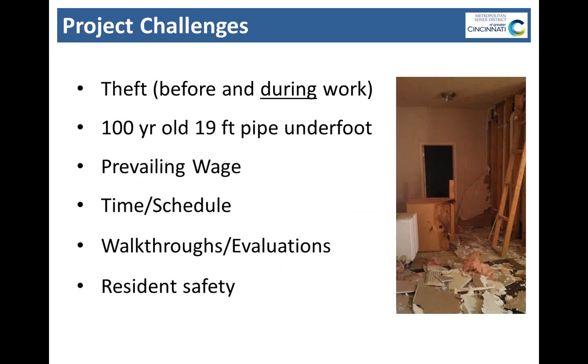Some of the challenges on this project, a big one with theft. This was before and during work. Kind of a really good example is this. There's a garage that was going to be demolished, and they had about half of an old Cadillac up on the roof, which looks pretty cool and everyone wanted to save. And before the project got started, someone actually went on the roof and stole the car off of the roof. So that's just an example of how brazen people can be.